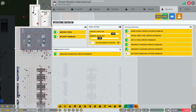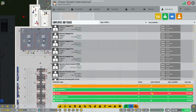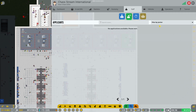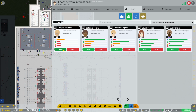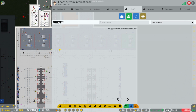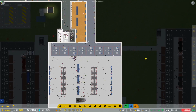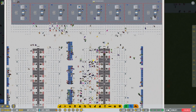Let's just check our staff numbers. Passenger service agents, janitors again still. Wow, look at those jobs there. Let's add more janitors, please. Let's add a few more security people to the mix. I'll do a few more of these guys as well, and some security officers. Thank you. And then back to janitors. Okay. Why is there only one queue here? Janitors.